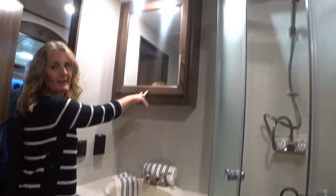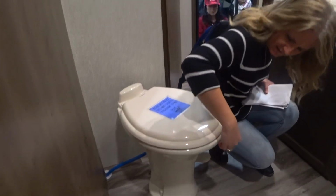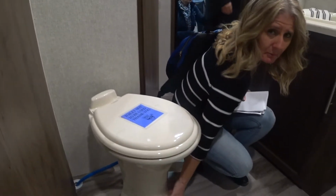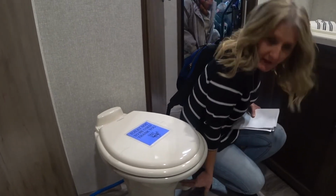A bit too high of a vanity for us, but depending on who you are. Plastic toilet, I think. Oops. I don't know, I'm not 100% sure. We'd have to look that up because it kind of feels plastic. And a good foot flush, so I like that.